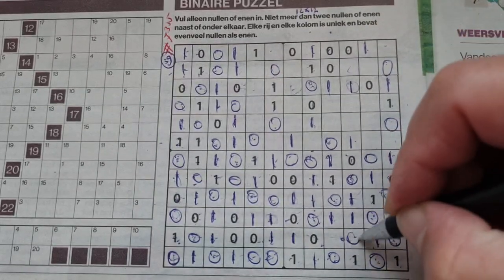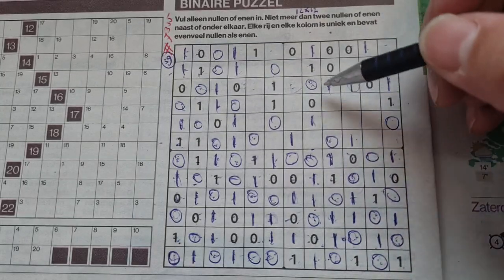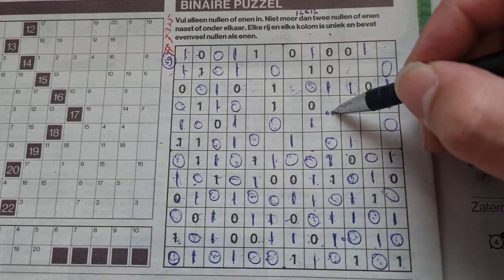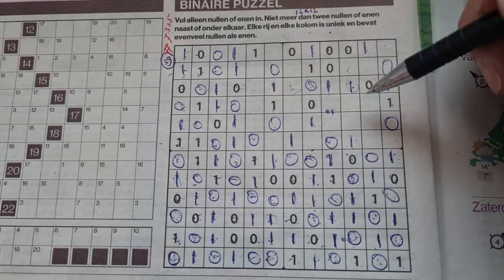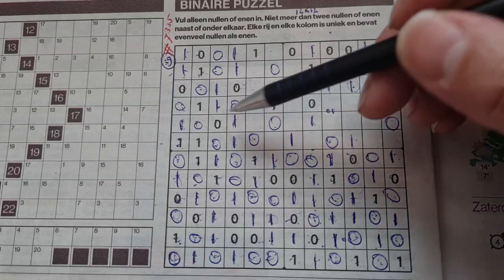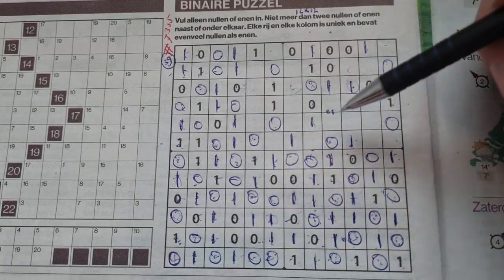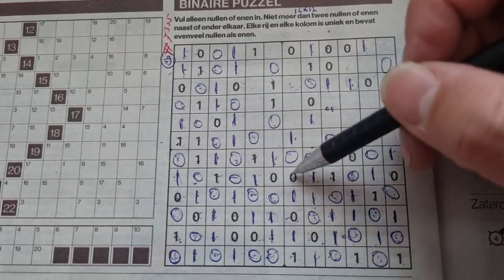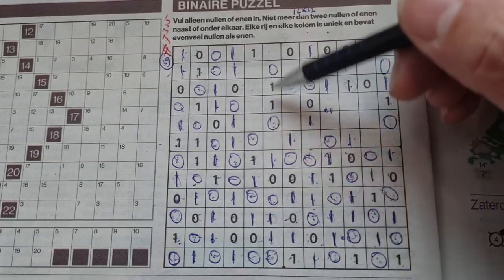Double 1 here, no, there, no. Between 2 O's comes in 1. 1, 2, 3, 4, 5. Okay, here. Between an O and a 1 with 2 empty boxes between, there's always an O and a 1 there. 2, 3, 4, 5. Okay. 2, 3, 4. Come on, come on. 3, 4, 5. 1, 2, 3, 4. 1, 2, 3, 4. 1, 2, 3, 4, 5.